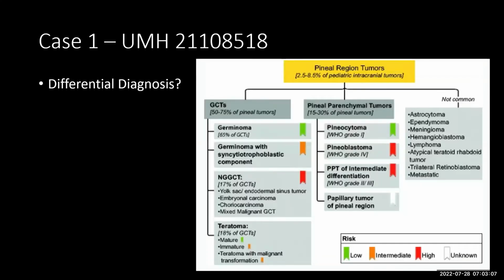Yeah, exactly. So basically, like what you said, there's the main pineal parenchymal tumors. And so, like what you were saying for pineocytoma, the only thing I would add is, it's WHO grade 1, and then pineoblastoma is WHO grade 4, and pineal tumor of intermediate differentiation classifies the tumors in between those grade 1s and grade 4s. And for the germ cell tumors, the only thing I would add is, you could have either germinoma or non-germinomatous germ cell tumors, which include the yolk sac tumors, embryonal carcinoma, choriocarcinoma, and also teratomas, and then the other category, like you said.